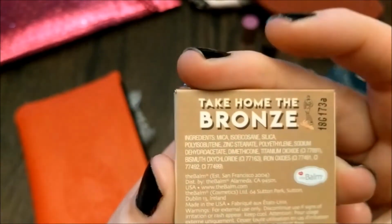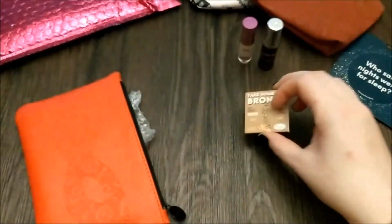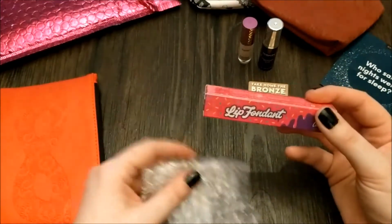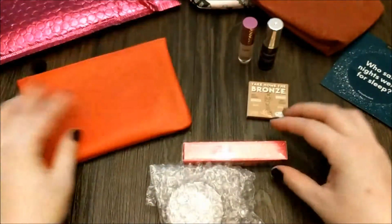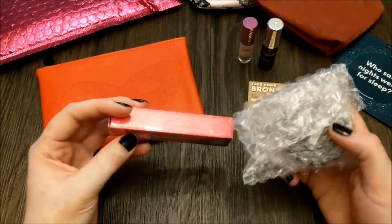Anti-orange bronzer. I've never had an orange bronzer. I've only had brown bronzers. Okay, so we're gonna do this guy. Okay, I guess not. Oh, alright. So we're gonna do... Yeah, why was this a week late? There's nothing else in there. That bag again.